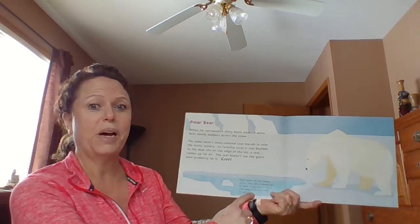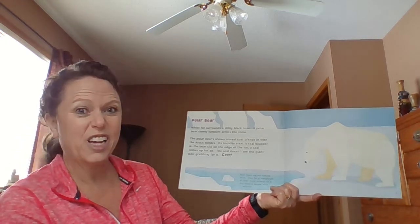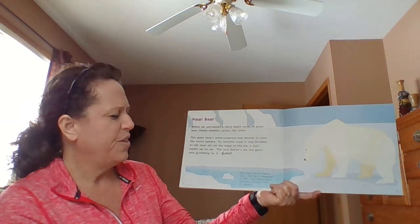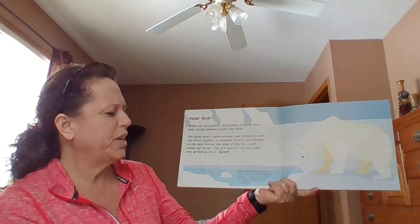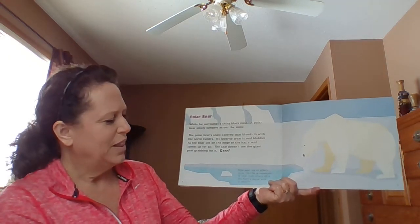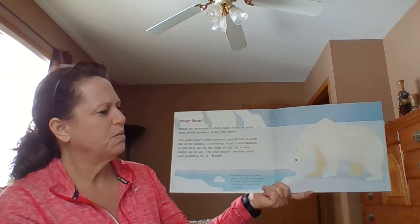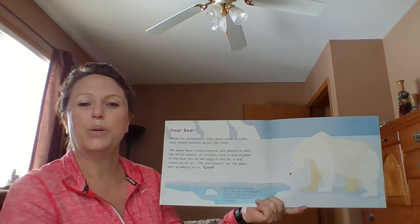Okay, here's the text box. Let's see what it says. Polar bears are not actually white. Their fur is transparent. That means it's clear. Light will reflect off of it and it makes it appear white or sometimes even a little yellowish.